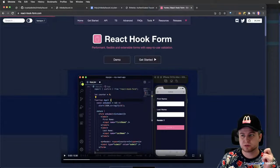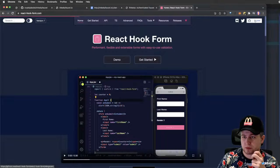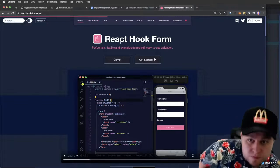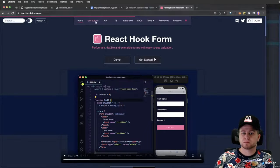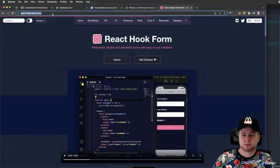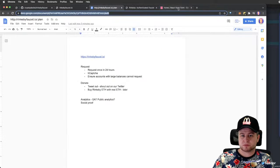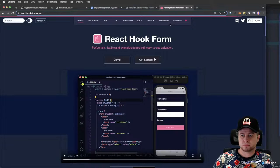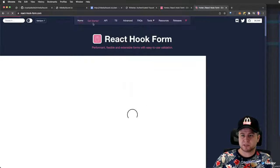Wow, they have a dedicated Discord. Maybe should add like... wow, it's taking forever to load. What's going on, bro? Is it my internet or something? Are you kidding me? How is this possible for this to be loading this slow? Wow. Are you guys crazy?